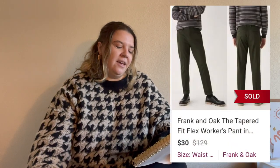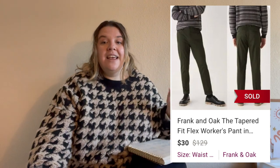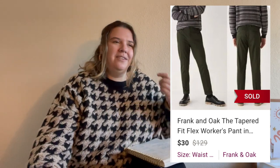Then I had another men's sale. I sold this pair of Frank and Oak men's trousers. These, if you remember, also came from my bulk boxes. You're not supposed to have men's things in those boxes, but, you know, it happens.